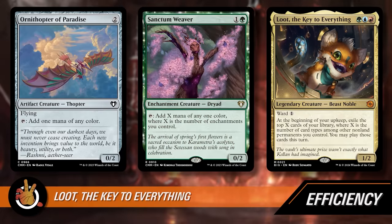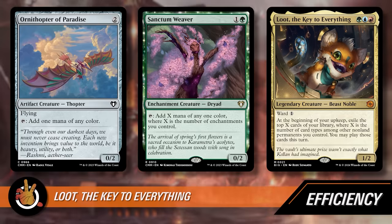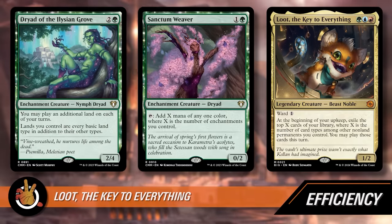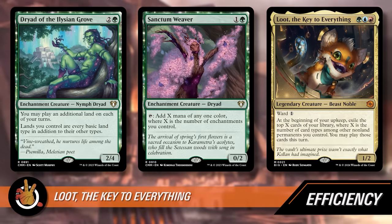Sanctum Weaver does the same thing. This deck will probably have a few enchantments in it, so maybe it'll tap for more than green, but otherwise this is just a 2-mana looter that taps for 1 mana of any color and impulse draws you 2 cards. If you play Dryad of the Elysian Grove, that also is an enchantment creature, so that's going to give you those two types and be an enchantment for Sanctum Weaver. Plus, Dryad is extra land drops, which in this deck is going to be really good.